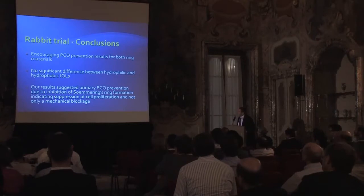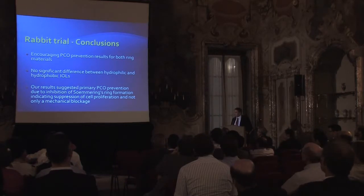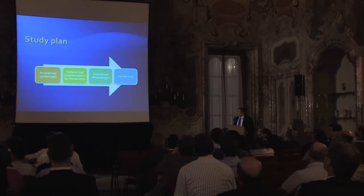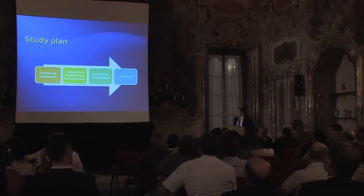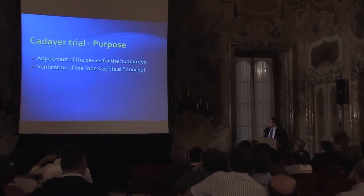Our results suggest that there is a primary PCO prevention. It's not secondary, it's not another blockage, it's not square edge. It's a primary PCO prevention. By leaving the capsule open, the cells are not proliferating and not migrating into the visual axis. What is the next step? The next step, we went to cadaver eyes and tried to adjust it to a human eye.